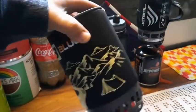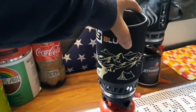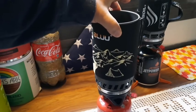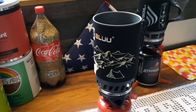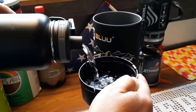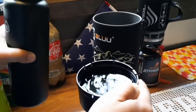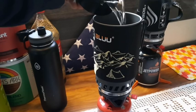I haven't even put this on here yet, ladies and gentlemen. So I have to make sure that I match these up here. Let's see if it's got a pretty decent fit. It's got a pretty decent fit. Can't complain about the fit when compared to the Jetboil. Let's go ahead and get another cup of water. Let's make sure that we bring it up to the line. And there you go. It's at the 1 cup line right there. Let's go ahead and pour it in there.